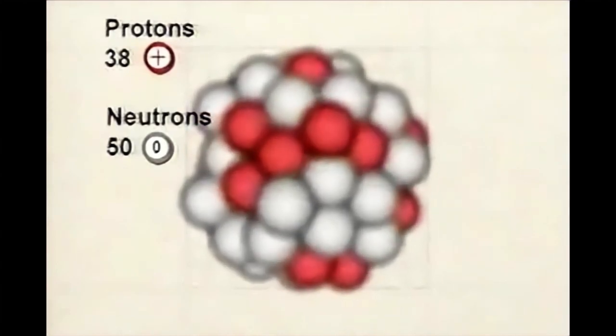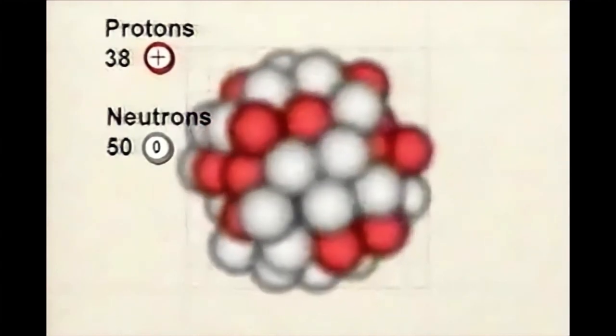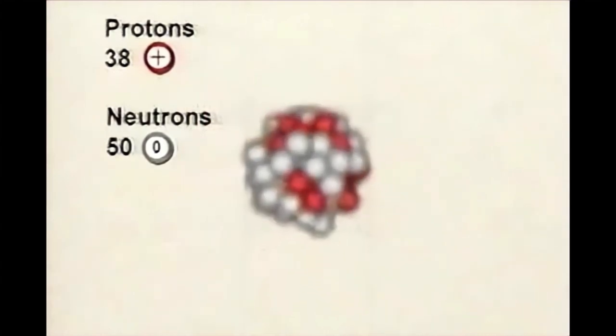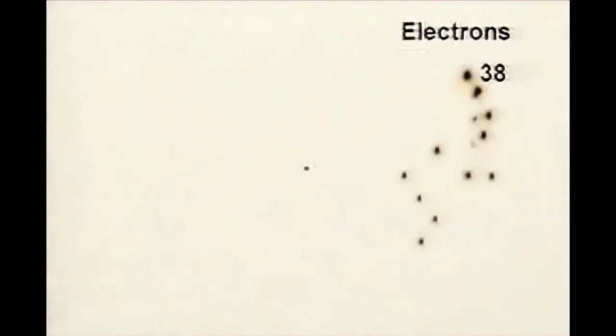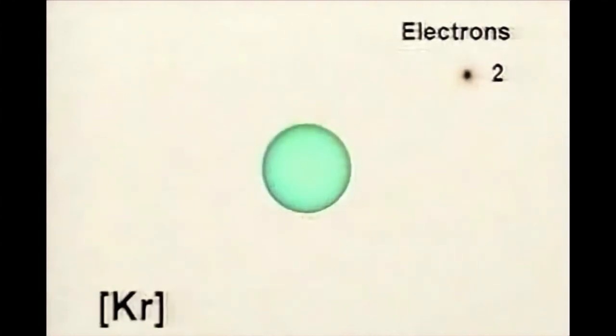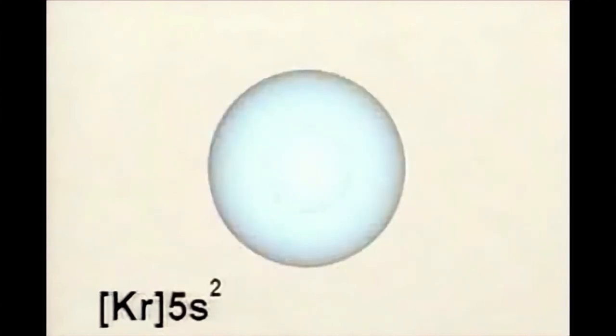These electrons are found in five orbital shells surrounding the nucleus, which can be visualized as being built up from the nearest preceding noble gas, krypton. Krypton has 36 electrons distributed among four orbital shells. The two additional electrons in strontium are found in the sphere-shaped 5s orbital shell. These two outermost valence electrons determine how strontium reacts with other elements.